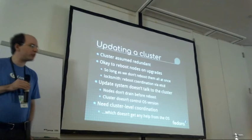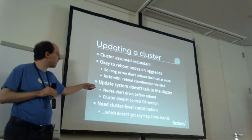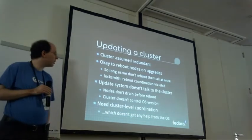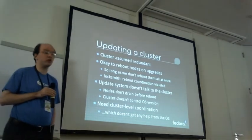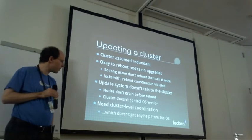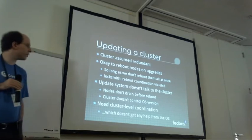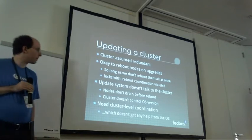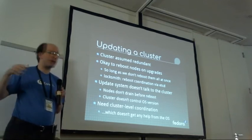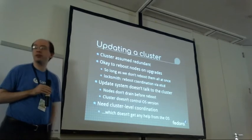But the cluster doesn't know about any of this. If you have a Kubernetes system with Container Linux underneath and you're just using this mechanism, the nodes don't drain before a reboot, so some connections that you're serving will just drop. Conversely, the cluster doesn't control the OS version running on each of the nodes. The nodes are all updating at their own pace, and that's not ideal either. So what we needed to do for Tectonic and for Kubernetes was build a higher level coordination mechanism. And we did that, but it doesn't get any help from the operating system. It's reaching in and twiddling some of the same mechanisms without going through Locksmith or any of the tooling that's shipped on the OS. So that's not ideal.